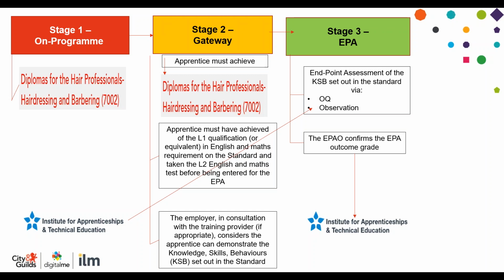So stage 2. Well, we all know that they must achieve the on-programme part of the hair or barbering, all their assessments, and make sure they've covered all their range. The apprentice must have achieved a level 1 in English and Maths, as Charlie said, and attempted level 2. They must have completed all elements and components of their on-programme qualification. The employer, with the training provider and the apprentice, need to consider, does that apprentice demonstrate the knowledge, skills and behaviours set out by the standard? So are they ready for endpoint assessment? That is prior to going through to stage 3 on Gateway.